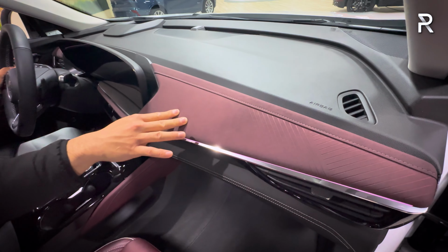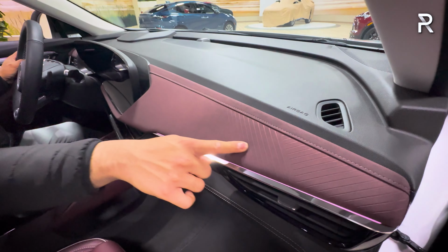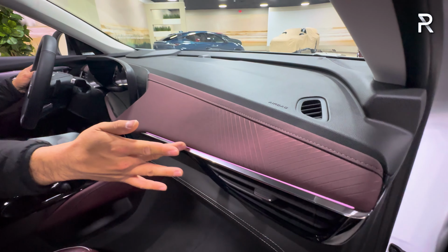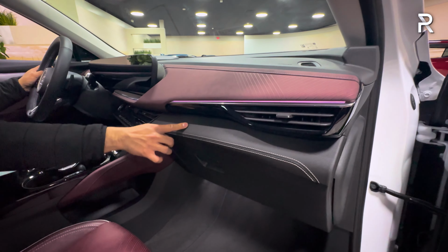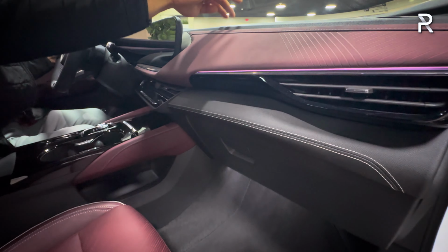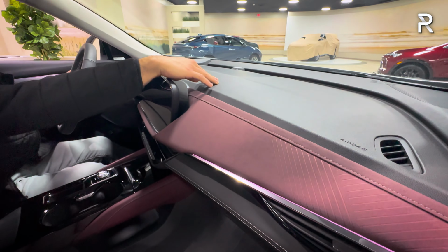You can see the garnet red color, burgundy interior is kind of carried over onto the dash. We have this soft touch material with the real stitching. I love the patterns that you get here with the lines. There's beautiful LED ambient lighting here that I believe is also interchangeable. There's some more leather stitching over here with contrast stitching. This upper portion here is a soft touch injection molded plastic.